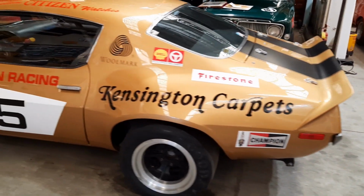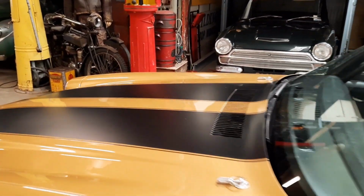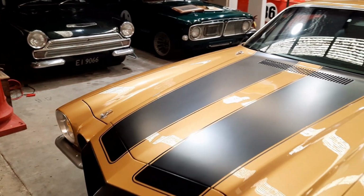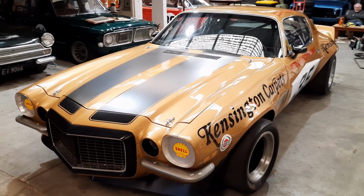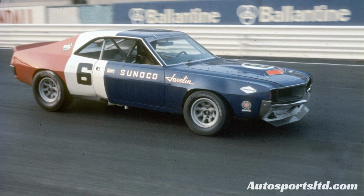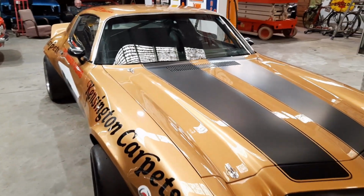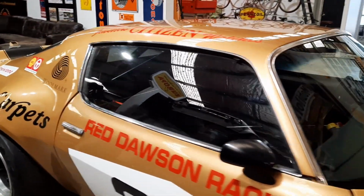It was first fitted to the car specifically for the Trans Am series. For the 1970 Trans Am series, the factory Camaro team, which was Penske Racing, did a deal with American Motor Company to start running the AMC Javelins, and so the Camaro program then went across to Jim Hall at Chaparral Cars, and Smokey Yunick over in Florida.